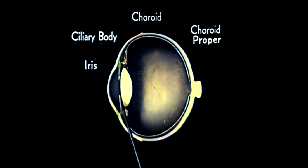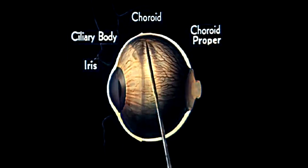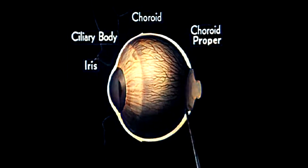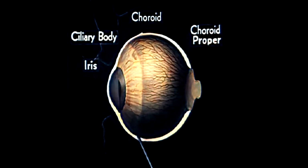The third zone is the well-known iris, which expands and contracts the pupil much like the diaphragm of a camera. The iris will soon be described in greater detail. Here is an outside view of the entire choroid, which shows the dense network of arteries and veins carrying nourishment to the eyeball. You can also see the shape of the ciliary body and the iris.